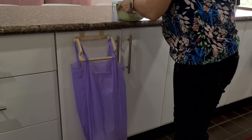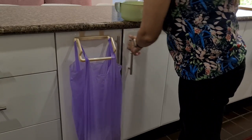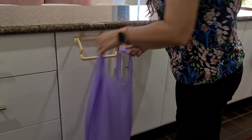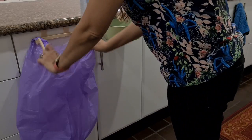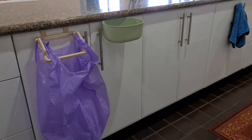This is the only trash bag I use and I empty it in the council bin every evening and replace a fresh bag for the next day. This practice helps avoid fruit flies from spreading and cross-contaminating the surfaces of my home.